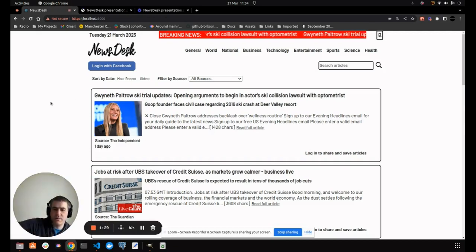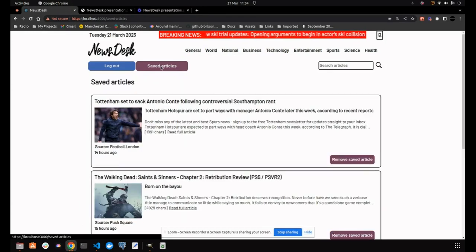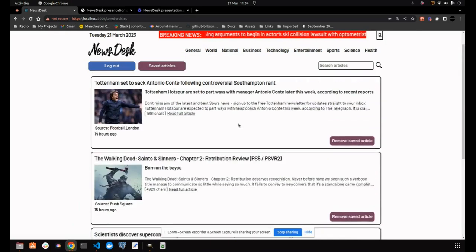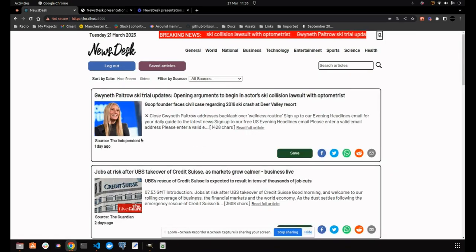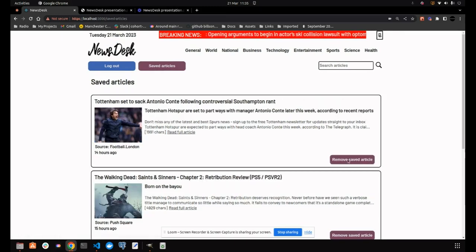So at the minute, I'm not logged in. So if I log in there, it says log in to share and save articles. So I'm not logged in. Log in. Now I can see my saved articles. So there's some I did earlier. Very interesting. If I go back to live data, I'm particularly interested in Gwyneth Paltrow's ski trial. So I'll save that. Article saved. Go back there and lo and behold, there it is. Actually, I'm not interested in that, so I'll remove that.